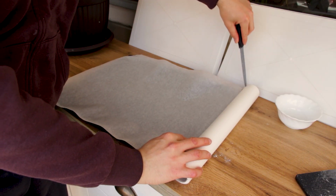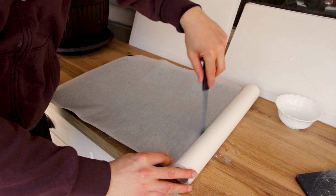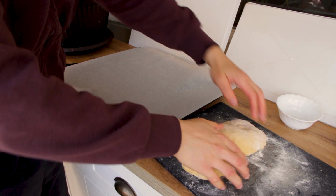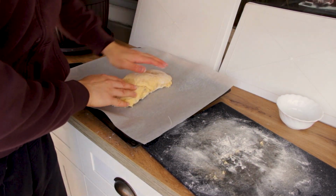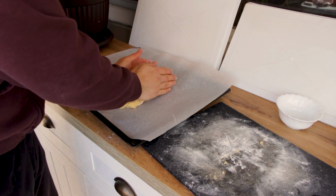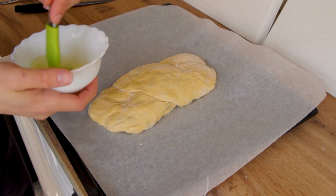Meanwhile, preheat your oven to 170 Celsius or 340 Fahrenheit. Take a baking sheet and put some paper over it. Transfer your KOZUNAK on top. Time to take advantage of our egg white. I told you that we'll be putting it into use.